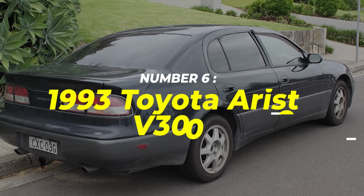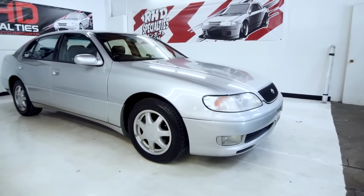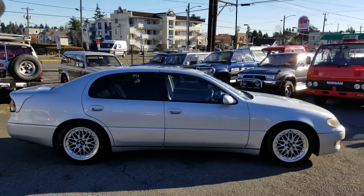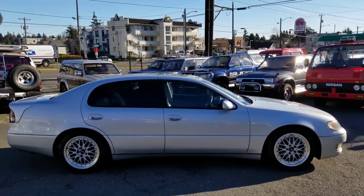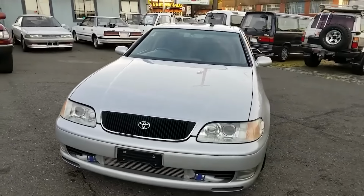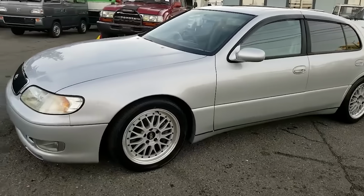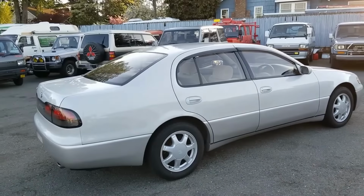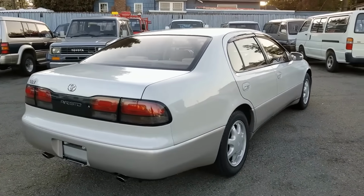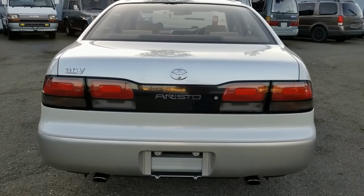Number 6. 1993 Toyota Aristo V300. A luxury sedan with a near-invisible edge, but underneath the skin, it was a JDM powerhouse. Let's turn the page to a car that has arguably become one of the most sought-after sleepers in the history of Japanese performance. The 1993 Toyota Aristo V300, which later made its way to the US as the GS300, didn't seem like much at first glance. It was a sleek, refined luxury sedan, smooth, understated, and exactly what you'd expect from Toyota in the early 90s. Yet beneath that gentle exterior was a performance car hiding in plain sight.